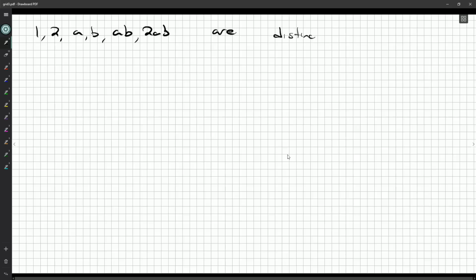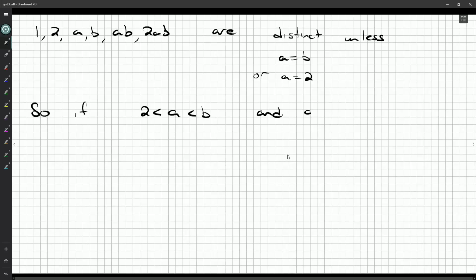So I did that power of 2 case just on gut instinct, but I don't actually have sort of a grand strategy here, so hold on a second. So 1, 2, A, B, AB, and 2AB are distinct unless, well, A and B can't be 1. So unless A equals B or A equals 2. So we need to be able to guarantee that you can do something other than this. So if 2 is less than A is less than B, and AB is equal to K, then we get 6 factors.